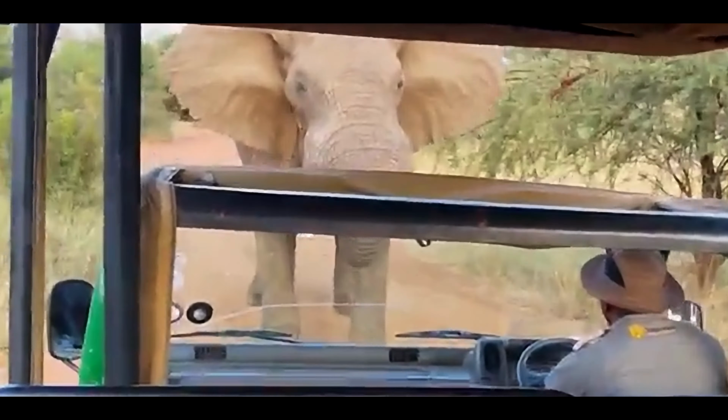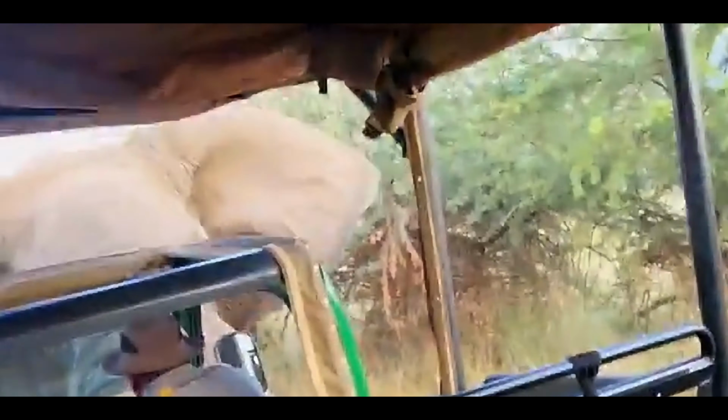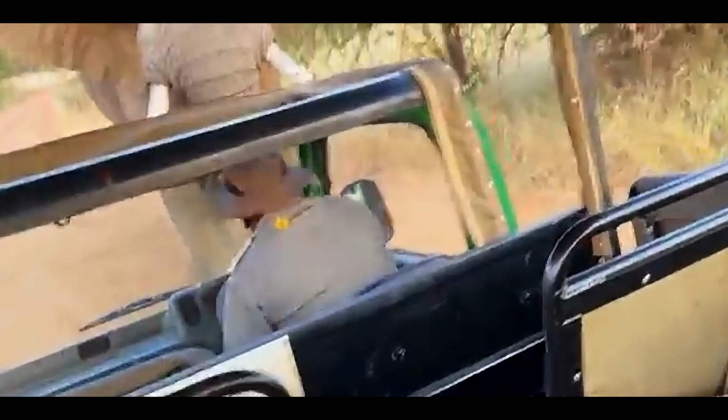Ratlhogo might be one of the most dangerous hides to film at in the Pilanesberg, certainly one of the wildest. This was the scene of an elephant attack captured on video, where an aggressive male elephant lifted a safari vehicle full of guests clean off the ground.